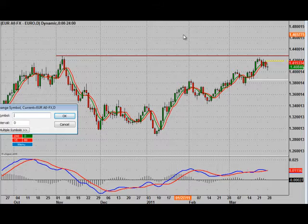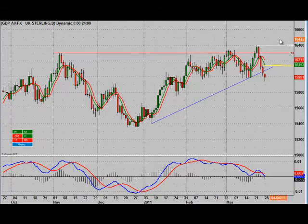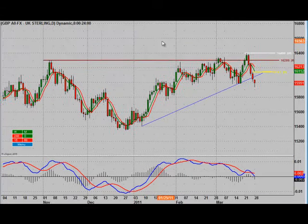Here's the pound US dollar. Here's a completely different animal. You're down on the daily, down on the weekly. You saw higher prices were rejected. Here's another case where the November high was a critical level for the pound. You closed above it once, couldn't close above it again.